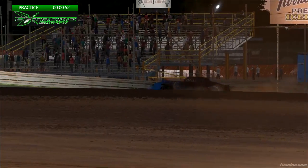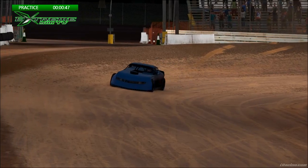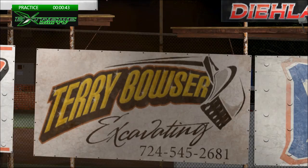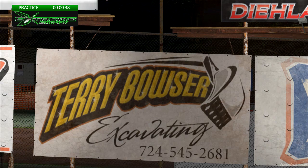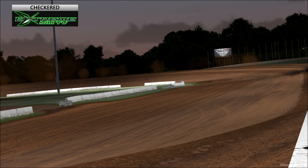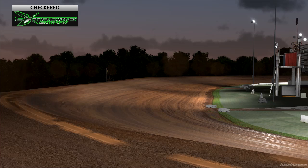Here goes another one off. He's going to slide through. Hang on to it. He does a nice job. Pretty nice recovery there, hanging on to that one. Well, we'll get ready to send them racing here in a moment. So far, everybody's doing a decent job here tonight. Trying to keep it under control all evening is going to be a problem. Checkered flag is out on practice. We'll get your qualifying set in just a moment. Qualifying order coming right up.